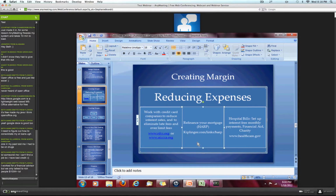So you'd really want to research that more. But I just wanted to give you the link to find out about possibly refinancing your mortgage and getting into a better situation with a fixed rate loan or something like that. And the third piece of information I want to give you was for hospital bills. We really hadn't talked about that.